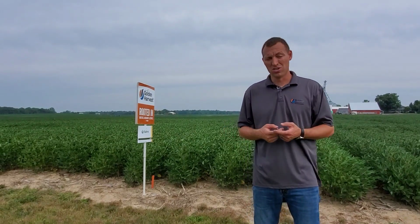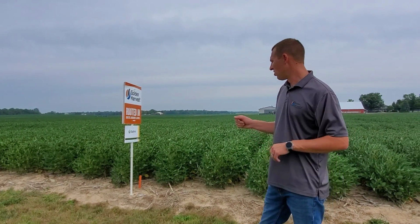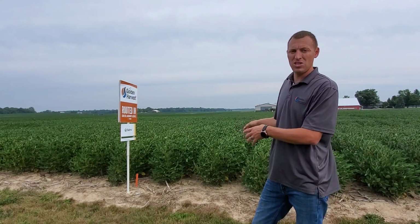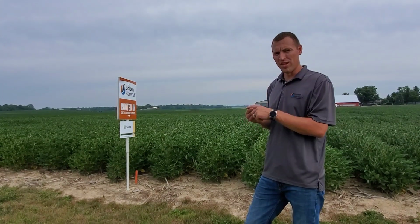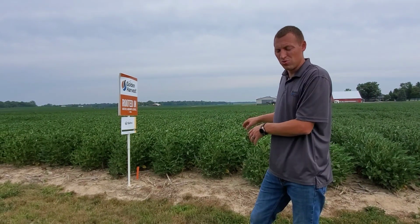Remember, I talked about them earlier and having genetic resistance. We can also add a seed treatment to help protect against nematodes as well. So Saltro is top of the line. It is a premium seed treatment. It's expensive, but if you have issues with SDS, with nematodes, this is the seed treatment to use.